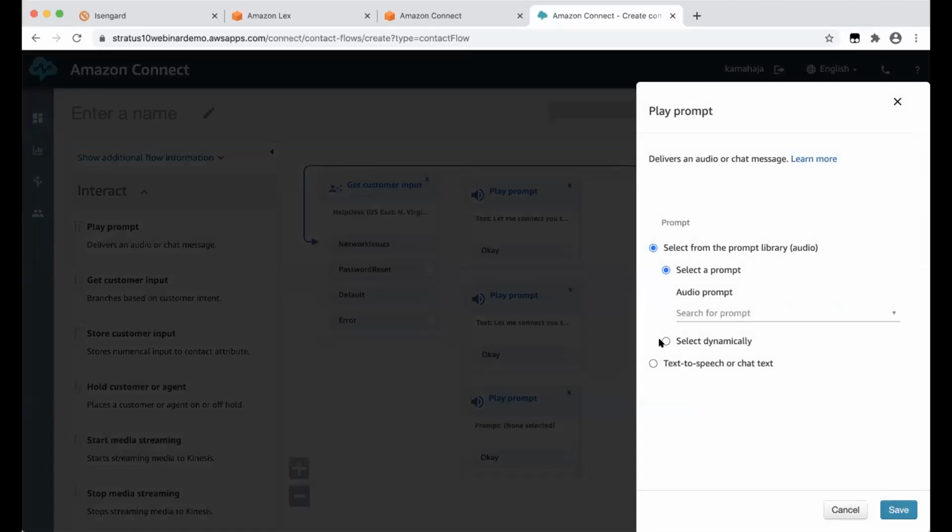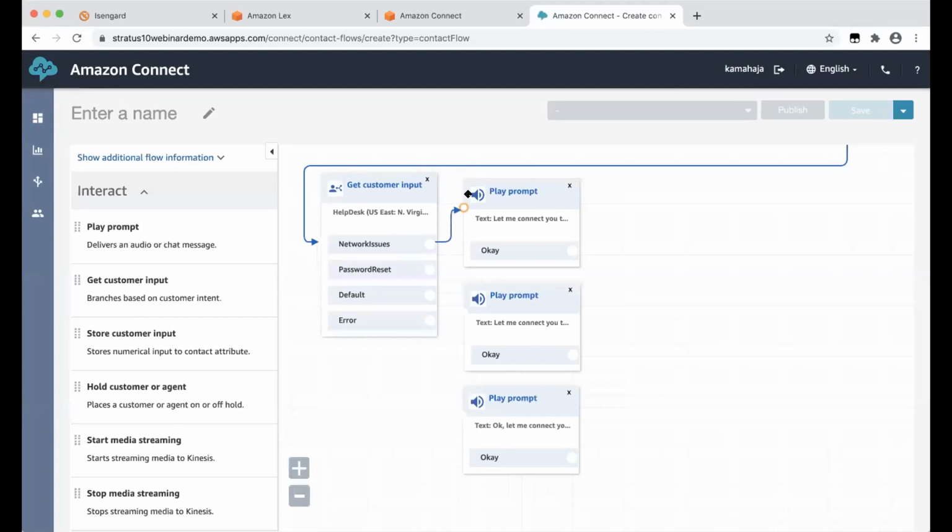And if there's an error for any reason, or the default behavior, I would say, okay, let me connect you. So based upon the intent that I got from the customer, I'm going to play the prompt.